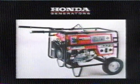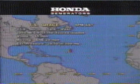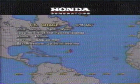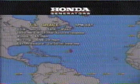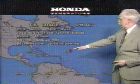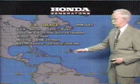Well, we have a new tropical storm out in the Atlantic Ocean. The name is Grace. It just formed there this morning. That's that same disturbed area that we have been watching for several days around Puerto Rico and the Dominican Republic. It's moved very rapidly since yesterday. Right now it's moving toward the east-northeast about 29 miles an hour.